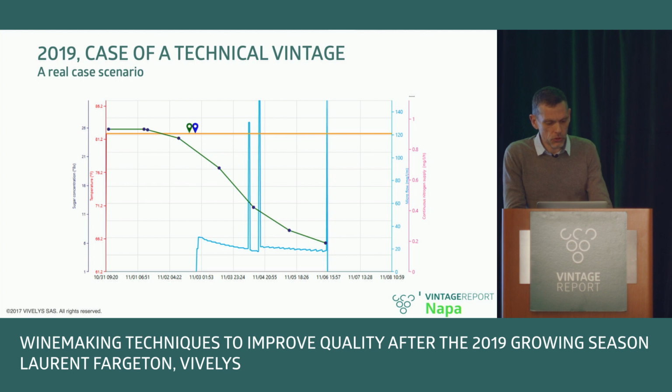So as you understood, this kind of vintage requires a constant adaptation of winemaking. In particular, it needs to be precise on the grape profile potential and to know precisely what the characteristics of the ripeness were so as to anticipate the process, and then to be able to apply precisely when and how to extract polyphenols and add oxygen. And here, for example, is a real case scenario that we conducted with one of our clients in 2019 so as to enhance the quality with an automated process with our solution Scalia, to help people drive a very precise process.